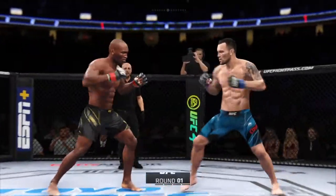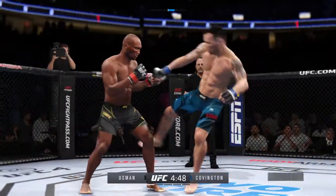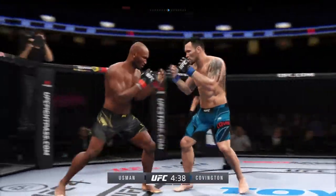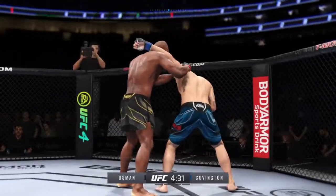We are underway. Oh, big crunch land. Well, perhaps a sign of things to come as he lands a kick there. Nice kick landed by this gentleman. DC, didn't take him long to find his range here tonight, huh? His timing is on point.